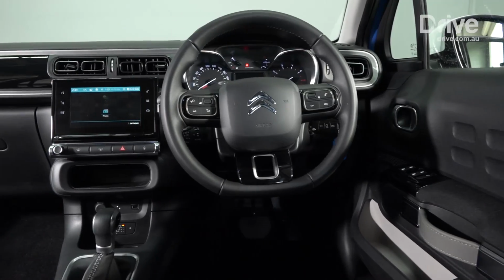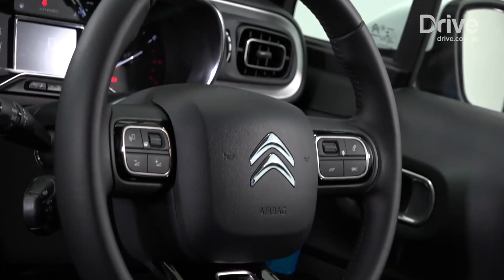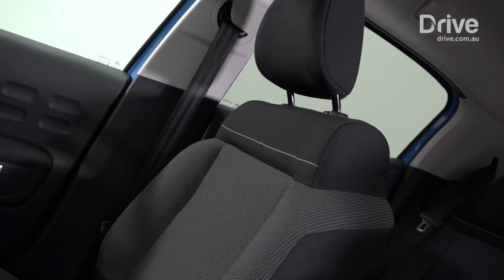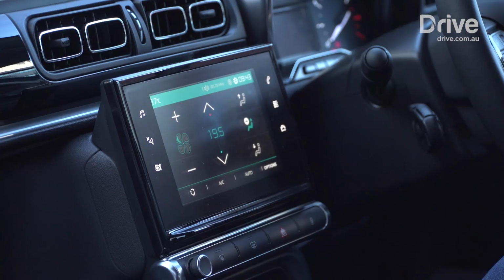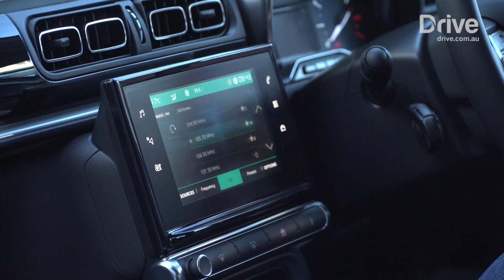Citroen is renowned for its French flair in delivering funky interiors, and the C3 certainly offers that. I really like this interior. It might be my favourite of the group. It's comfortable and interesting to look at with these rounded off rectangles everywhere you look. Citroen uses fewer dials and buttons than its rivals, relying instead on this tablet style screen in the centre of the dash. It looks pretty, but it takes a little bit of time to master.